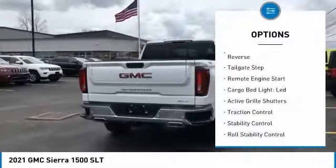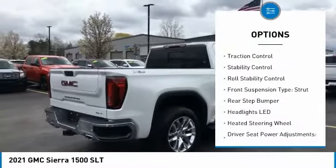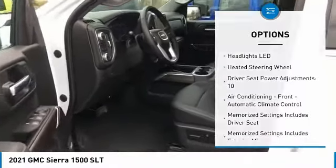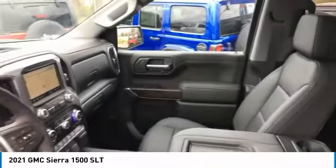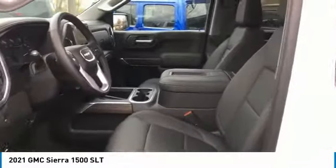Power windows with safety reverse, tailgate step, remote engine start, cargo bed light, LED, active grille shutters, traction control, stability control, roll stability control, front suspension type, strut, rear step bumper. Wouldn't you look great in this vehicle? Stop in today and see for yourself.